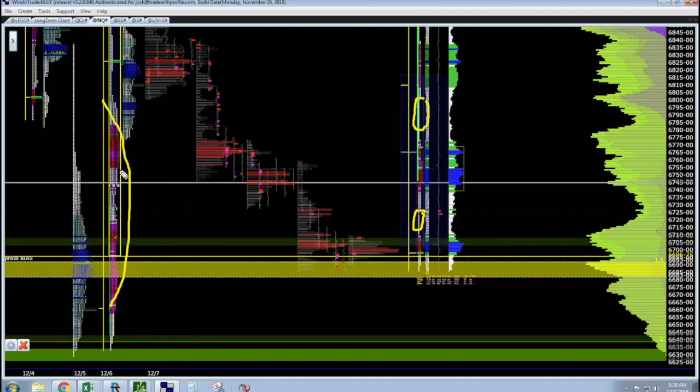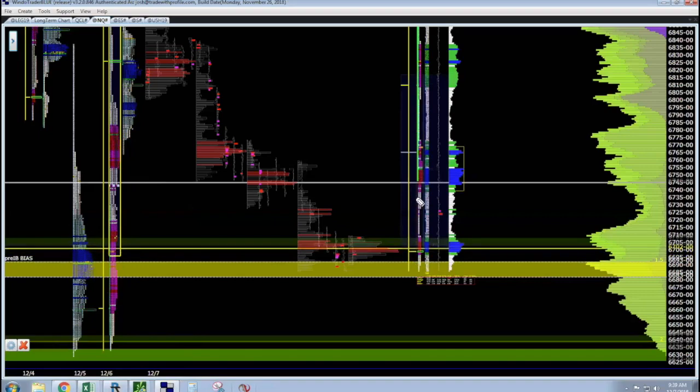So that plus, we've got some anomalies in the profile here. We got these single prints. If you look at a typical day, there's overlap, rotations back and forth. So we've got some spots that are a little impulsive. Think of it like a midday gap. To have one is not too unusual. To have two is fairly unusual.